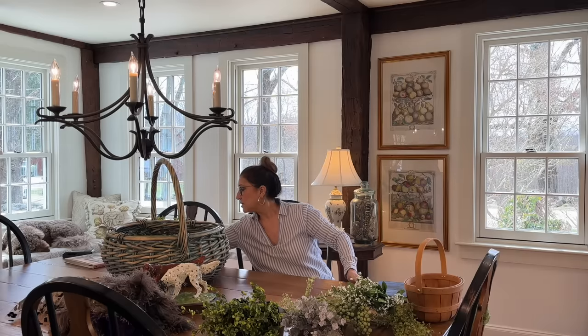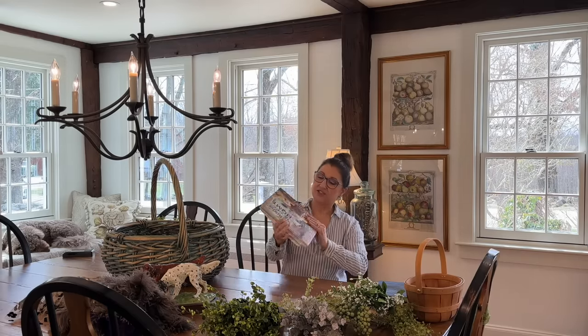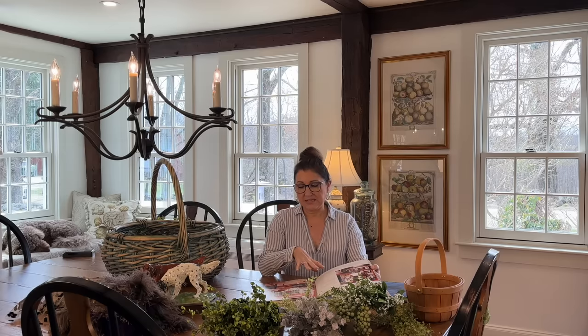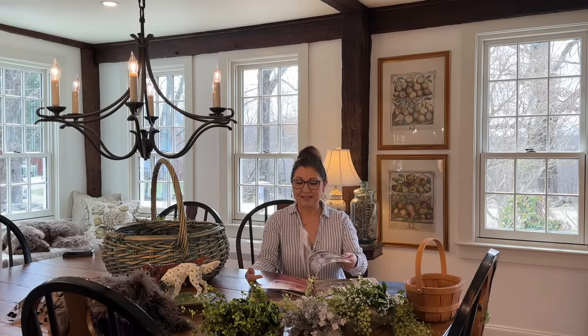And the other book is, and I know many of you probably have this on your shelves, Mary Engelbreit's Home Sweet Home. And once again, I flipped through her pages. This is probably a style that I did maybe 30 years ago, but there is a lot in here that I do love and I do gravitate towards. And I also like seeing things that I used to decorate like.